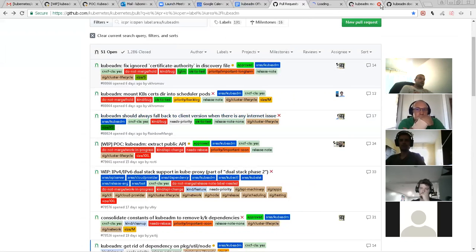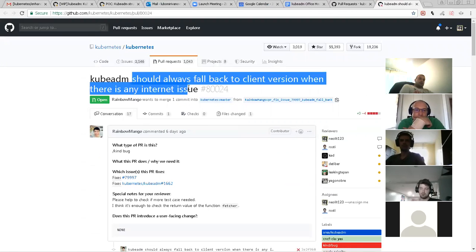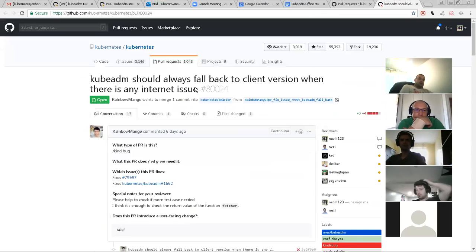So this is something that the next one, this is a discussion ongoing. Basically the TLDR here is that we still have problems with fetching versions from the internet. My personal plan is to make this optional, to always use the version of the kubeadm client. And then if the user wants to specify a label, we can fetch the label from the internet. So that behavior would differ from current behavior.